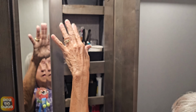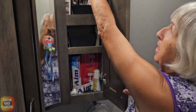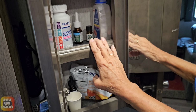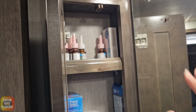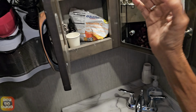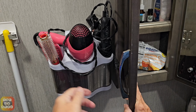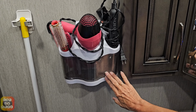Up here I have my fingernail stuff along with various fingernails, and up here are my barrettes, bobby pins, and such. And then on this one I was able to utilize putting vitamins and Tums and such. And you see he made them just about right fit for our usage. So you could individualize these and even add an extra shelf if you have small stuff. Okay, so that's basically what he did, and that really helps give me a lot more space and be better organized.